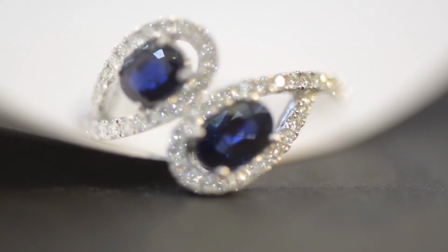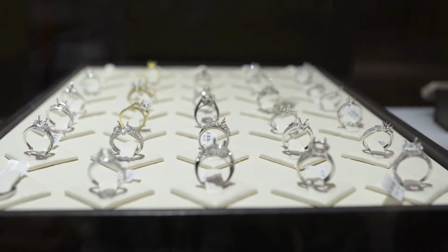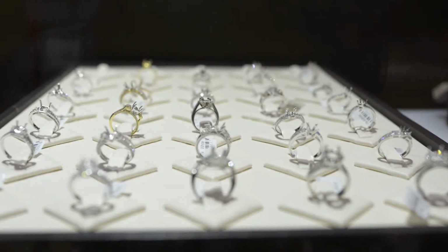We try to facilitate as best as possible. We have our collection, an existing collection that we have. It's always changing. A lot of times they'll take what we have, but they'll want to do something different, something unique to it, right? That's where our expertise comes in handy.